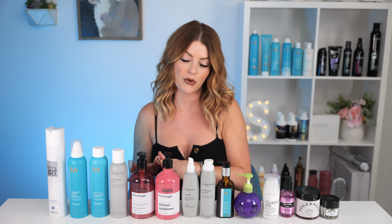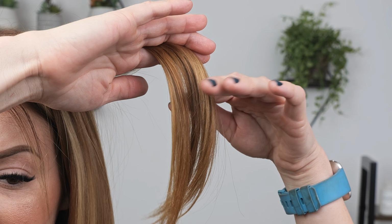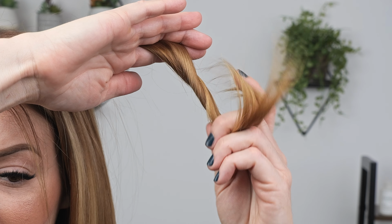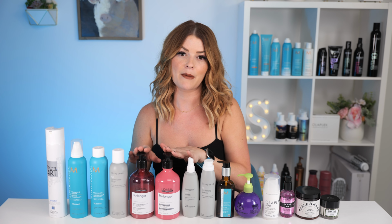The point of this shampoo and conditioner is to strengthen and thicken your ends, which has helped prevent breakage for me. I have way less split ends, and that's really been a godsend for me growing out my hair. This shampoo and conditioner will now always be a staple in my shower.